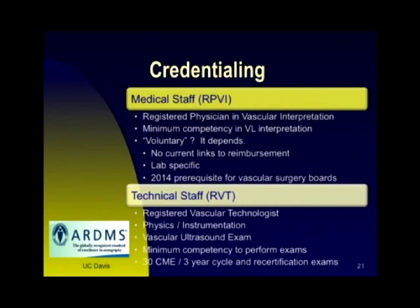It's pretty much lab specific, but it depends on who you are, because starting in 2014 it will be a prerequisite for any vascular surgery fellows that are going to be taking the vascular surgery qualifying exam, so that's voluntary to a degree. But nonetheless, we require the RPVI credential for our medical staff, and each of them has it.